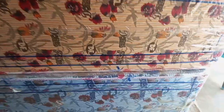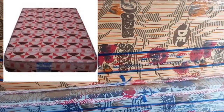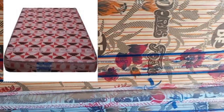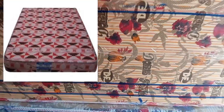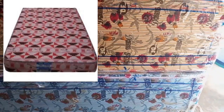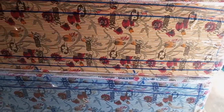Yeah, Doris foam. Check out the name. Look at it. Now, DF is the logo of Denco Foam Company. They have this DF on all of their mattresses. And it's one of the mattresses selling in this part of the world. Yeah, I'm in Benue State, Nigeria. So, consider your location when placing an order.